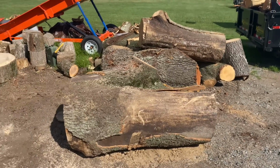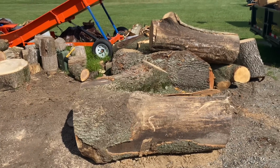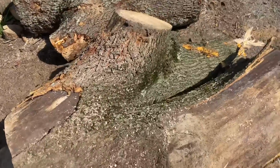I am fortunate enough that I have a place to take it, so it's not a big deal. I'll just load it up on the dump trailer and haul it out of here. So that's what I do with stuff like that.